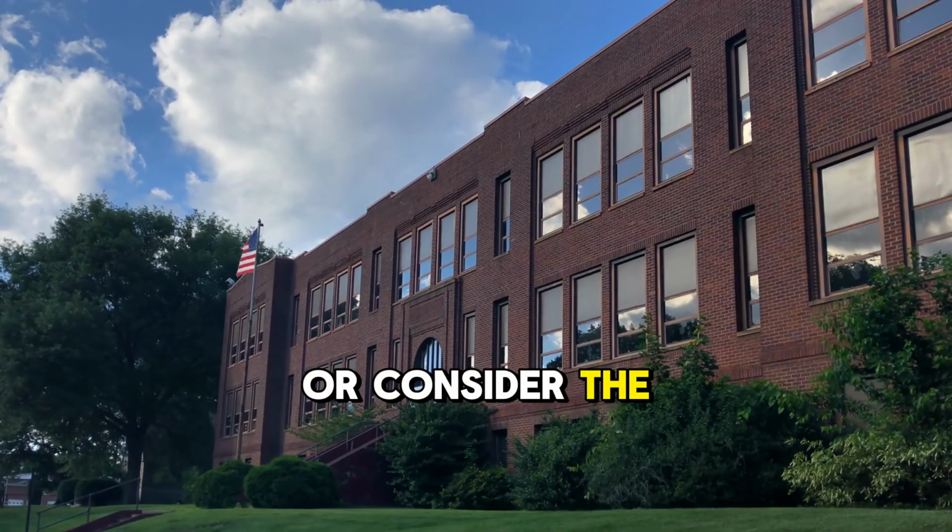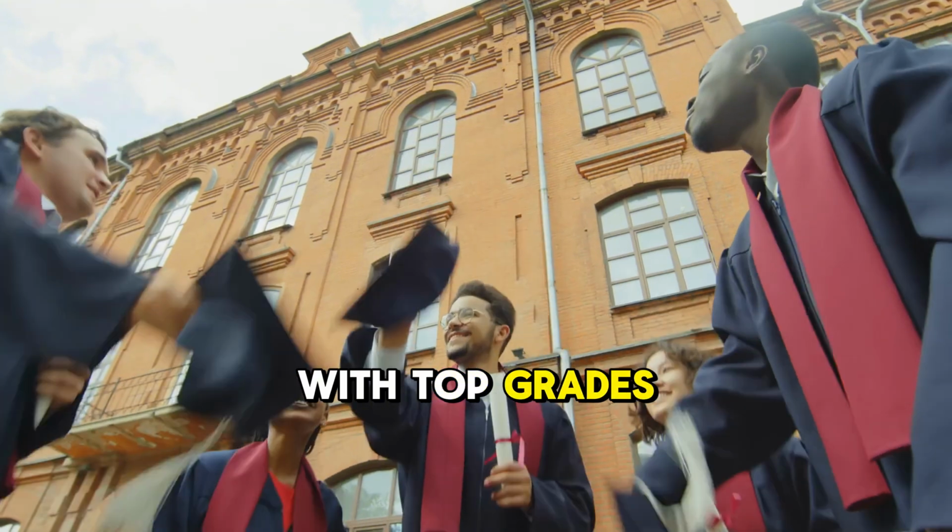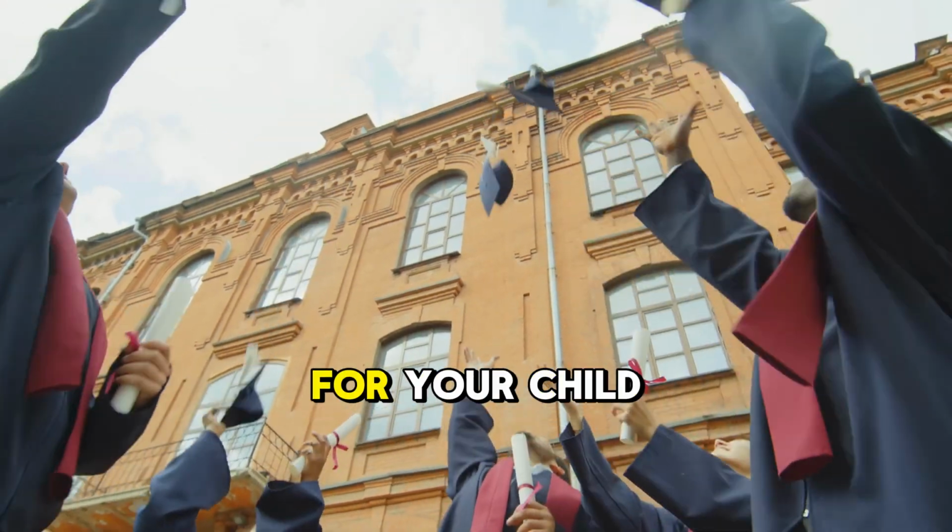Or consider the argument, School X has the highest percentage of students with top grades, so it's definitely the best school for your child.